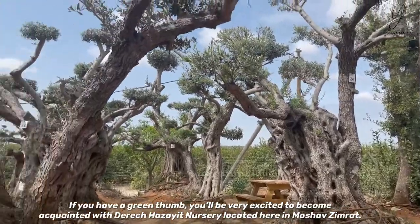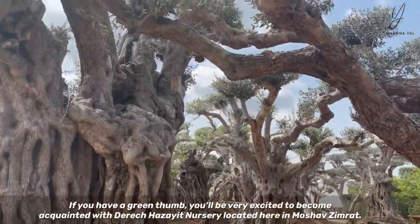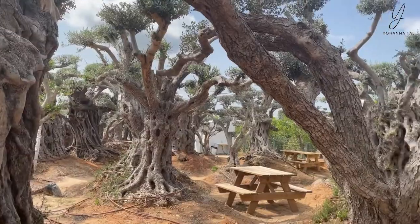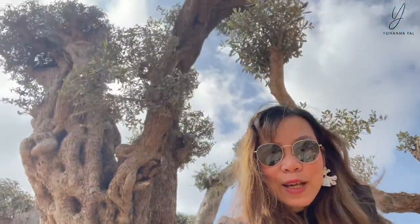If you have a green thumb, you'll be very excited to become acquainted with the nursery located here in Moshav Zimrat. I am behind all the olive trees. Look at that! Wow! So big!